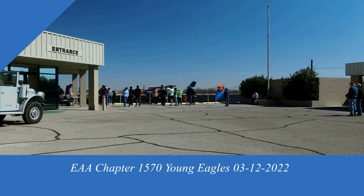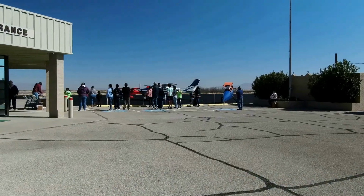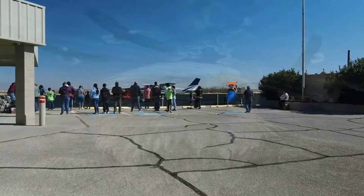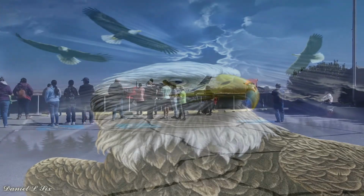Antenna 6012 out of 216, flat down at 19 with Alpha. Dupin at 6012 heavy, New York, fly direct Kennedy, expect visual approach runway 4 right. Okay, direct Kennedy and 4 right, 6012.